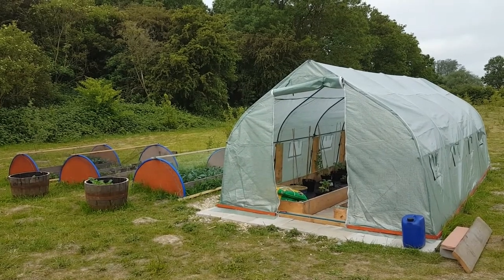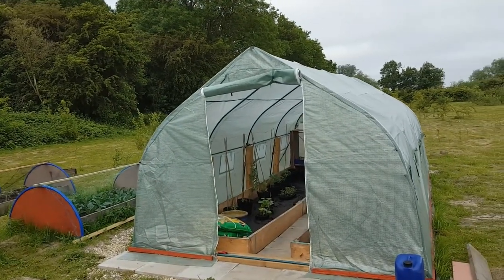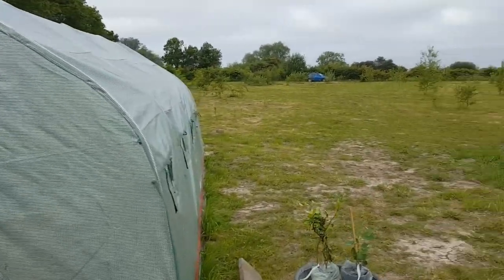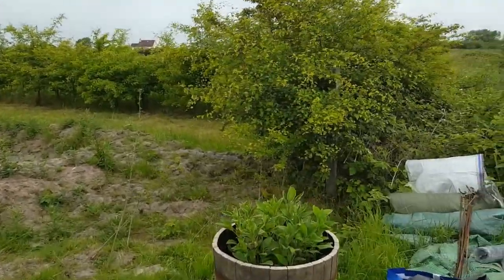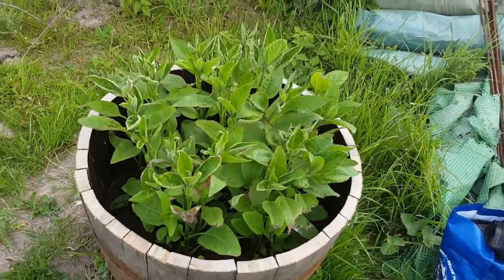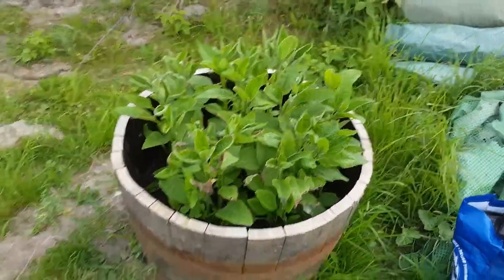First things first, I've just opened up the polytunnel for a change. There's no wind, so I can leave that door open today. Surprising how much heat stirs in that from overnight. Quick run round the vegetables. Jerusalem artichoke, somebody said in the comment section, how are they getting on? They've had a little bit of sunburn this last few days, but they're doing fine.